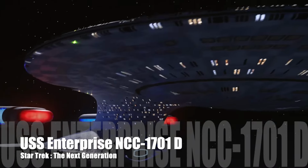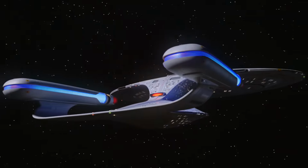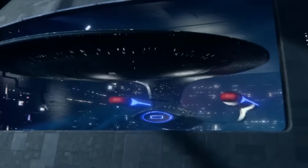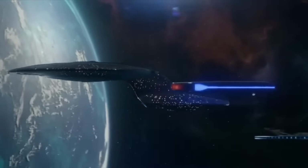Number 3. The Next Generation, USS Enterprise D, NCC 1701 D. With Star Trek The Next Generation, the USS Enterprise D, commanded by Captain Jean-Luc Picard, introduced a new era of starship design. Designed by Andrew Probert, the Galaxy-class starship represented a significant departure from the original series design.